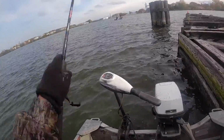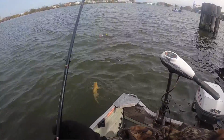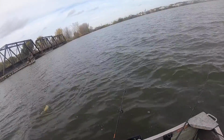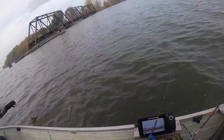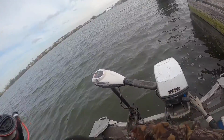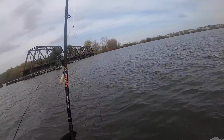I'll be darned. Ooh, there we go. That's not a white bass. If it is, it's a big one. Probably a 4, maybe 5 pounder. Got him. I don't think this is a cat. Nope, it's got to be a white bass. Oh, nope, just snagged a cat. A little one, too.